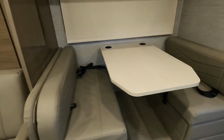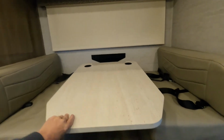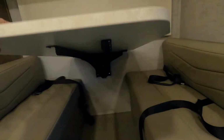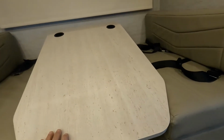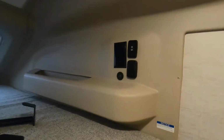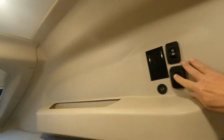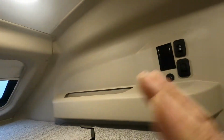Continuing here into the dinette area. This will come forward and fold down. Use your two hands. Take that and set it up underneath here. Put your back cushions on top. And that'll give you another sleeping quarters here. Up top here, you do have a roller shade, lighting, USB ports, 110, and a ladder to get up.